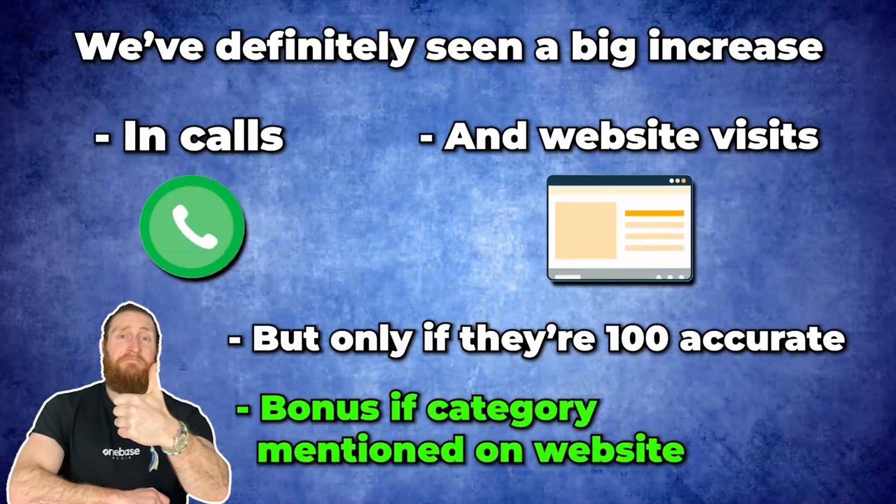Also, it gives you an extra boost if the category is mentioned on your website. This way, Google will pick up the keywords from the website and you will rank higher.